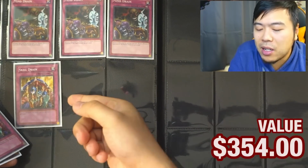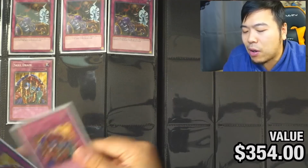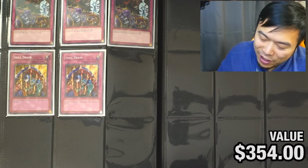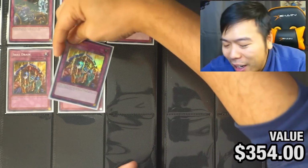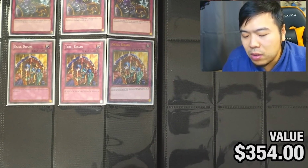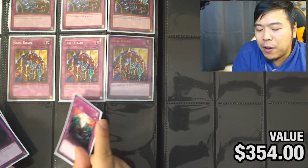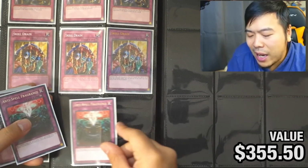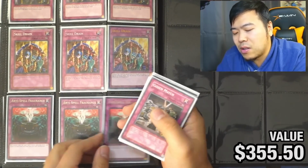I'm gonna give you guys a playset of Skill Drain. Now, ignore the mixed rarity of this. You got a common one, you get a rare one, and you get an ultra one. I have spare ultras, of course, but this one is from the Hidden Arsenal. And then we have Anti-Spell Fragrance, one of the more popular side cards. Again, from Tactical Masters, so there's no complaint here.